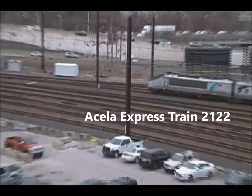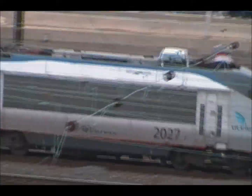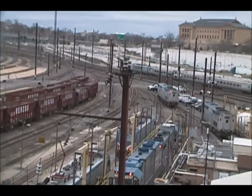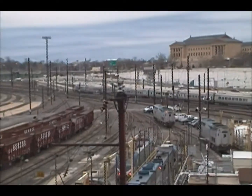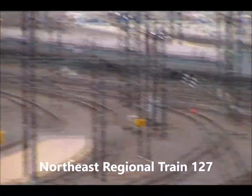Here we got Acela train 2122, I think this is. Power cars 2033 and 2027 leading to Acela North. We're still waiting on 127 to pull in. 651 finally came in. Let's wait and see what else we get coming in through here. But I think this is train 2122. Yes, it is, it's 2122. That's leaving for New York right now as we're waiting for the rest to show up. More to come. Here we got Northeast Regional Train 127 finally coming in, over an hour late also, from New York.